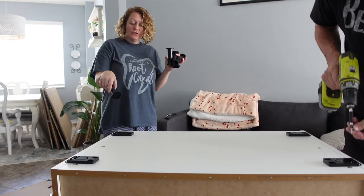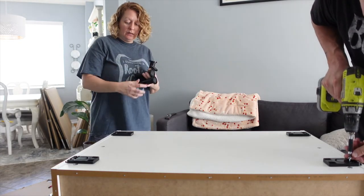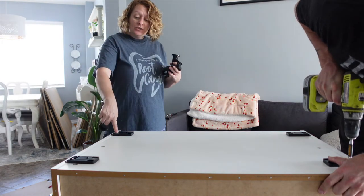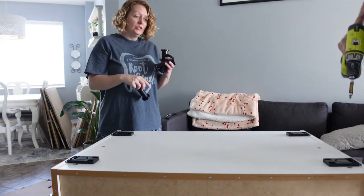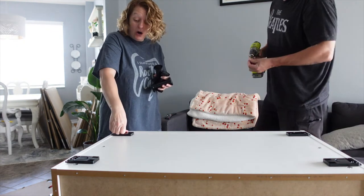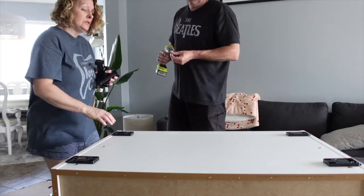Now, you don't have to do this as far as screwing the legs base onto the cabinets, but we are, just for a little bit more stability, because these do have a tendency to come off. So we're just securing them down.